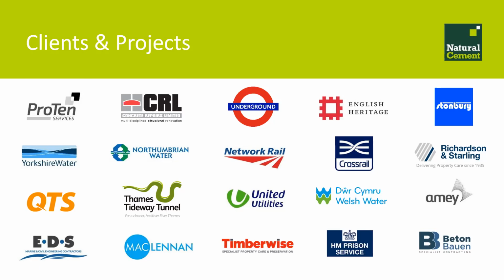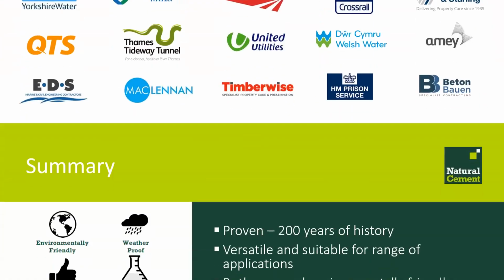If you're in the water industry and you've got a reservoir out of service, it might be supplying thousands of properties, you want to get back up and running as quickly as possible. Similarly, if you're carrying out repairs on the underground, you've got very limited working windows to get things back into service. So like I said, they lend themselves well to natural cement products.